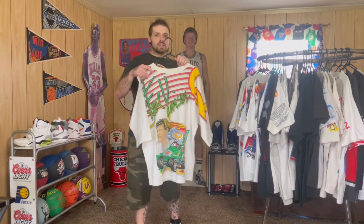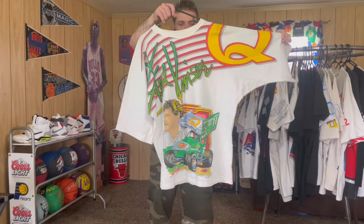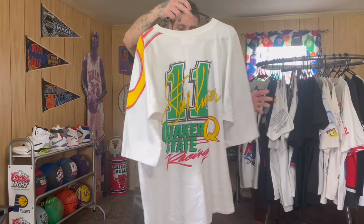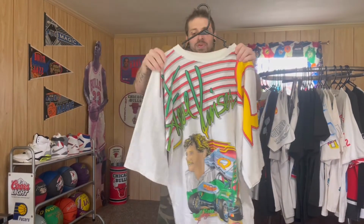All right, here's one you don't see here. We're getting up here to the fire now. The last three pieces really smoke. This is the Steve Kinser. He was an IROC series driver. He had some great product, that's for sure.